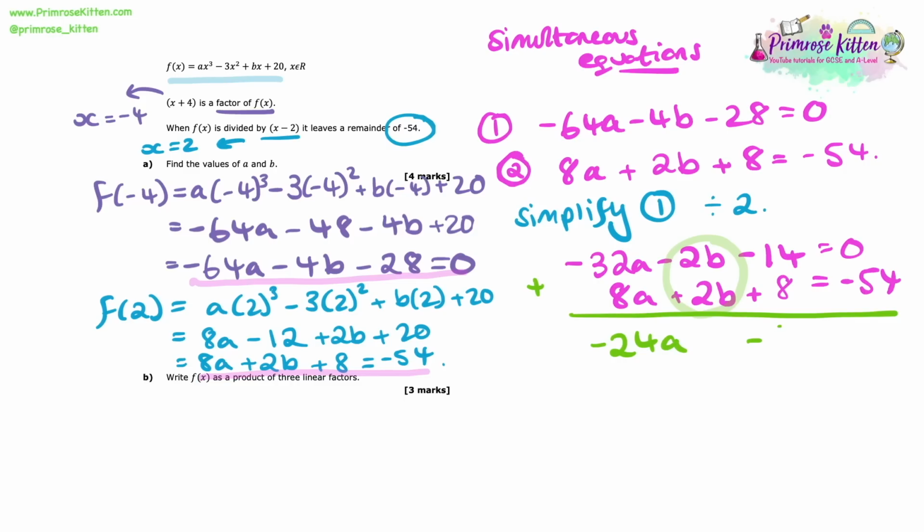If I add these to each other, minus 32a plus 8a gives me minus 24a. Like I said, the b's will cancel. Minus 14 plus 8 gives me minus 6, and 0 plus minus 54 gives me minus 54. So if I rearrange, let's add the 6 to each side. I get minus 24a equals minus 48. If I divide by minus 24, I see that a is equal to 2. So we now know the value of a.